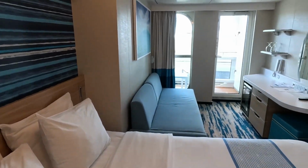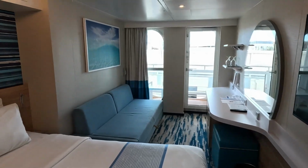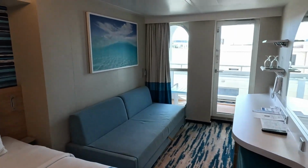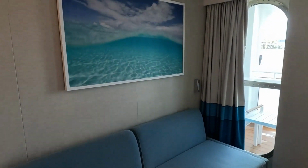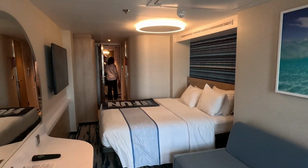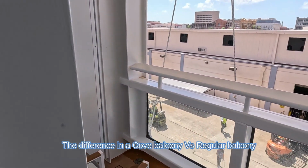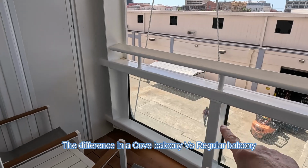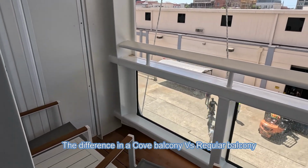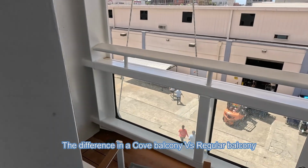Most of it's going to be pretty much the same, just a little bit cheaper. You have a little bit more metal. So rather than it being all open, you have this metal right here. But you're a little bit closer to the sea, so you get, I think, a little bit better views.